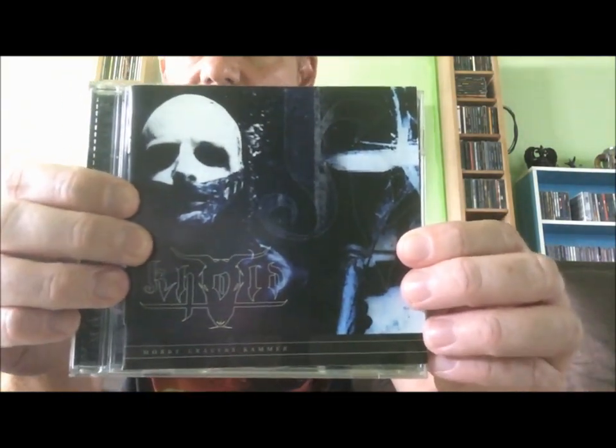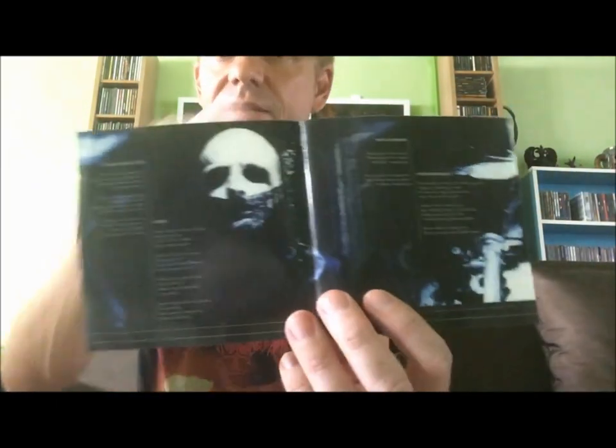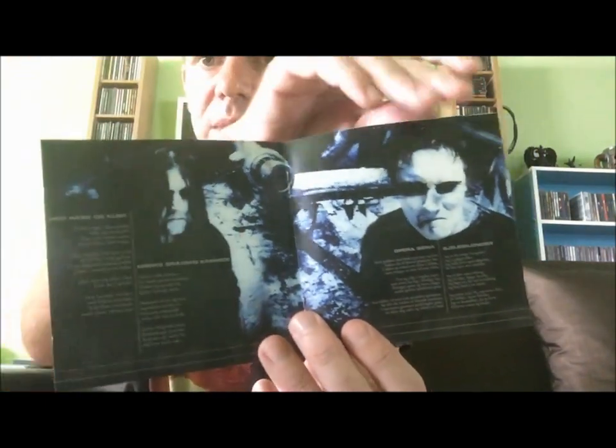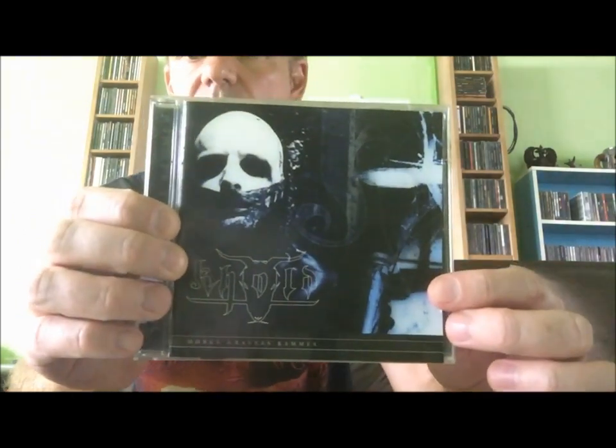So that's the main guy on the front and a picture of the band on the back. Like I said, don't be fooled by the Cold Chamber Mudvayne aesthetic. And all lyrics are in Norwegian. More pictures of the band. And also a picture disc here. So good stuff. Certainly not reinventing the wheel, but just good quality modern Norwegian black metal, taking influence from those iconic bands. So this is KHOLD with Mørkegraver's Kammer. Like I said, I'm not too good with foreign language pronunciation, but I always like having a go.